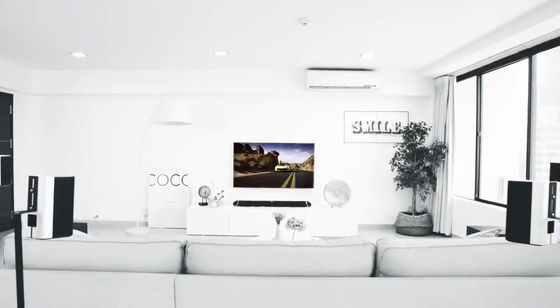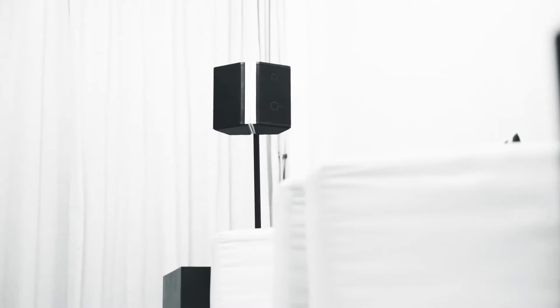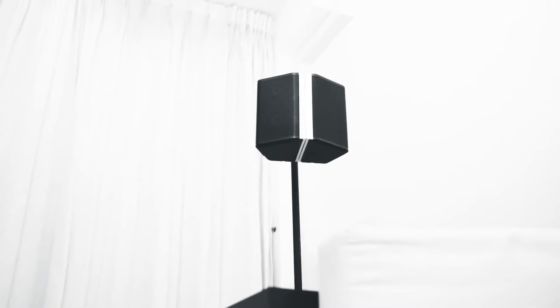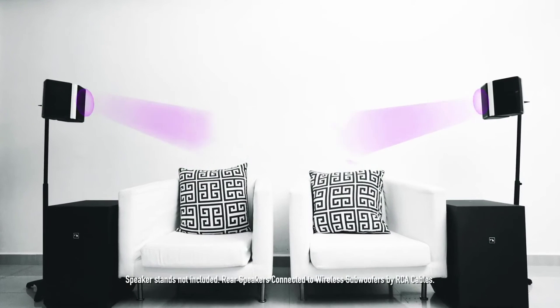replicate. The intelligence of our design doesn't end here. For rooms that cannot accommodate 4 separate speakers, our surround speakers can be seamlessly attached together to become a pair of dipole surround speakers. This modular setup will reverberate surround effects off walls to create the same 360-degree cinematic environment.